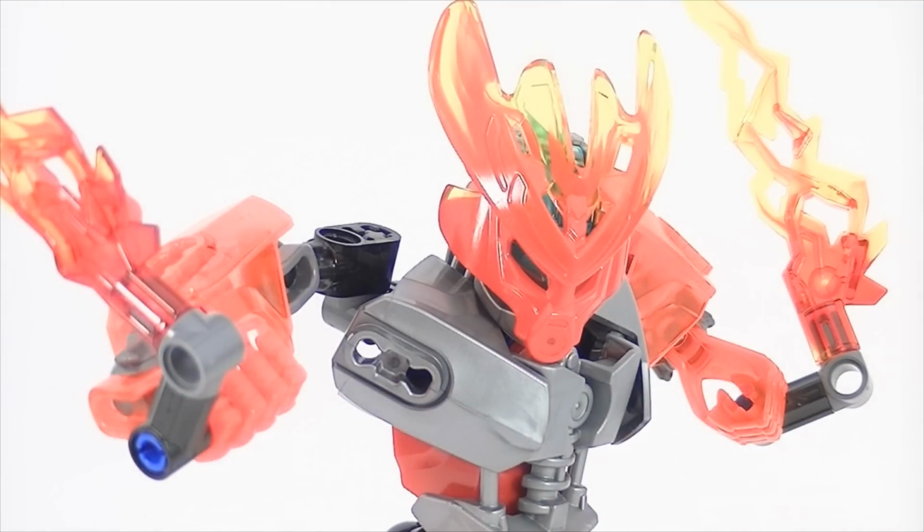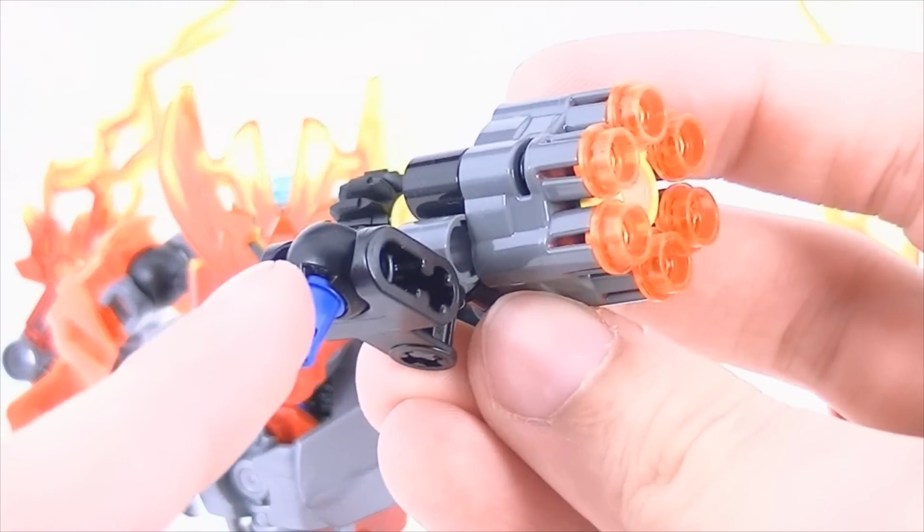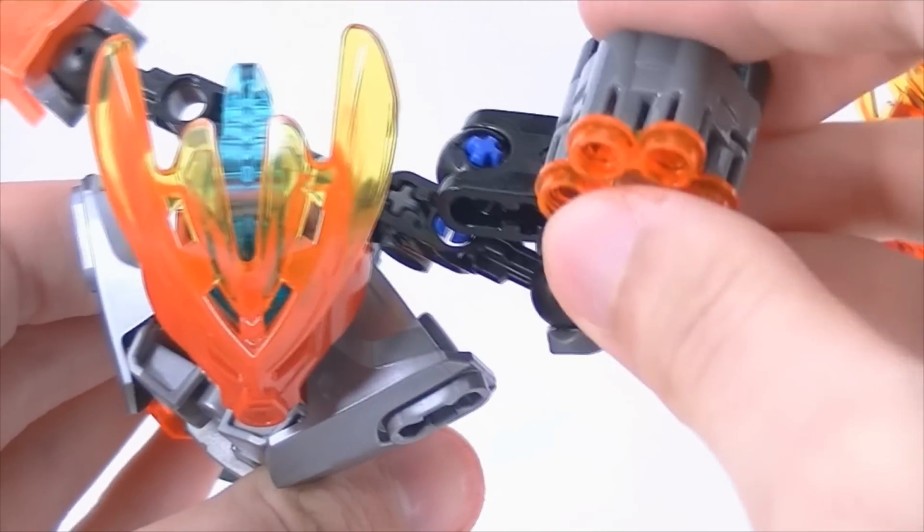But despite their simplicity, despite their strangeness, I do like the concept. Second, he has a shoulder-mounted Gatling elemental shooter. You have a pin axle here attached to a ball joint, and this connects to his shoulder just like this.